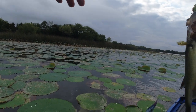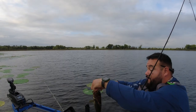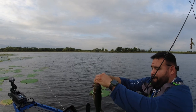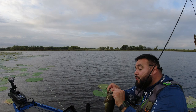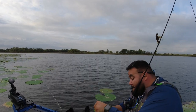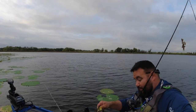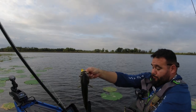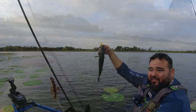All right. We got one. It's a little one. Probably like 2 pounds, though. Came out of the water. Let's see which one got him. Ooh. Can't see. That one got him. There we go, though.